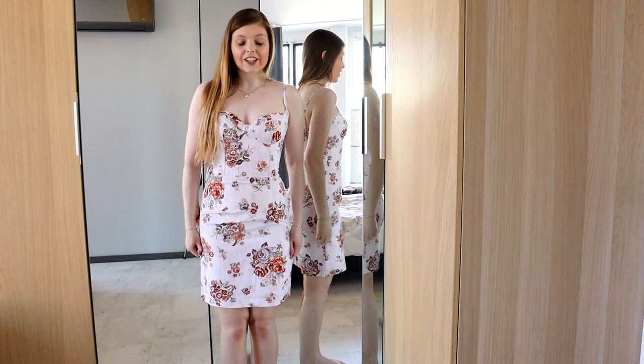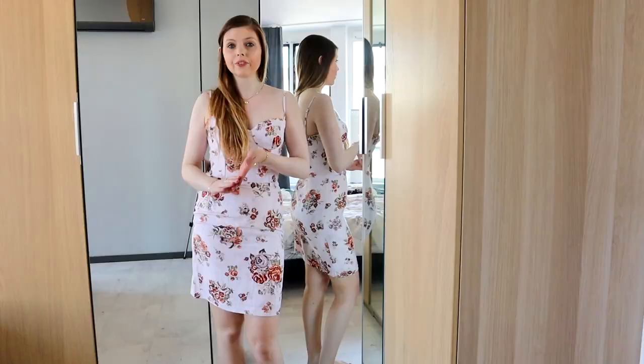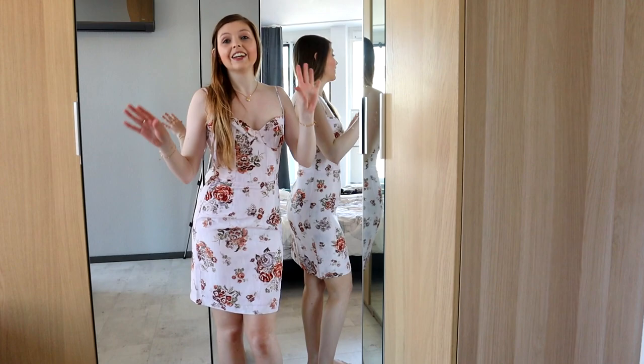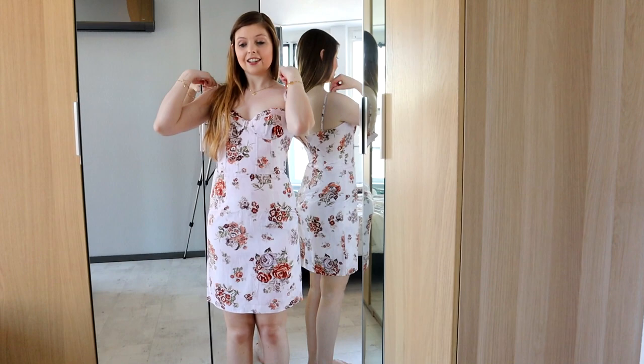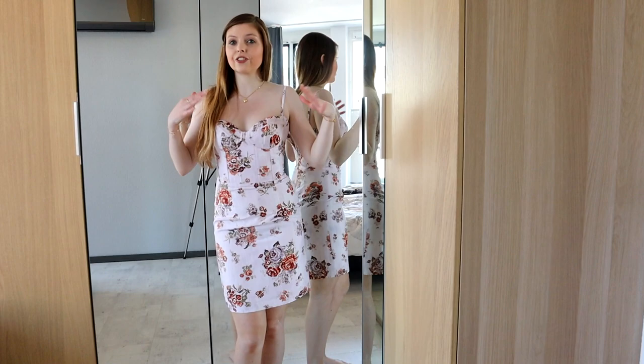Because I could not get it closed, if you can see here. And this dress is a size 36. But listen to me, you have to size up two sizes from your normal size, because I would not even know for sure if a 38 would fit me. So the gap that I couldn't fit is pretty big. But let's say this dress would fit me. It has super nice features.